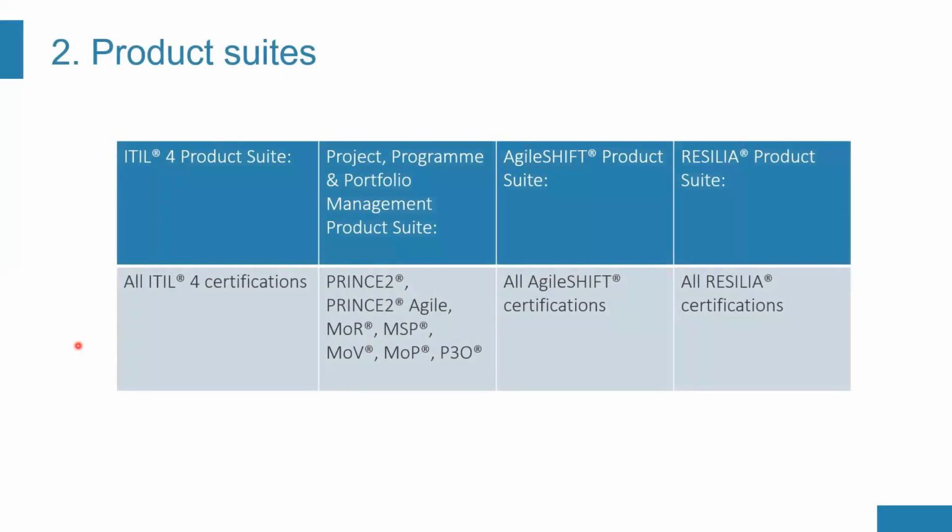Number two, the product suite method. You can take an exam within the same product suite before your current certificate expires. So for example, if you have an ITIL certification, let's say ITIL Foundation, which is going to expire in 3 years from now, you can take another ITIL exam within those 3 years. So let's say my ITIL certification is expiring in a year from now, meaning 2 years have already elapsed, and this is my last year in which the foundation certificate is still valid. I could do an ITIL CDS certification, create, deliver, or support.